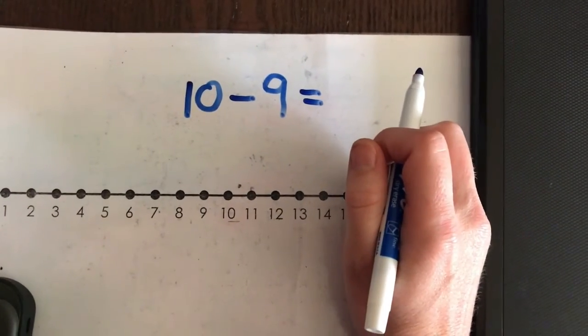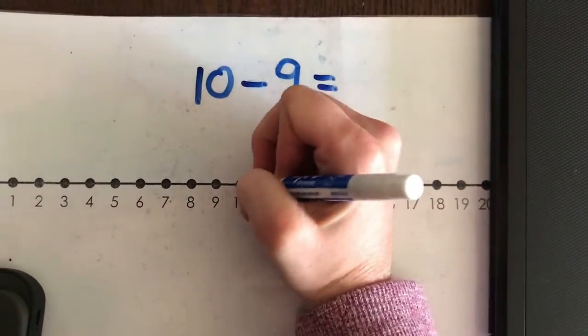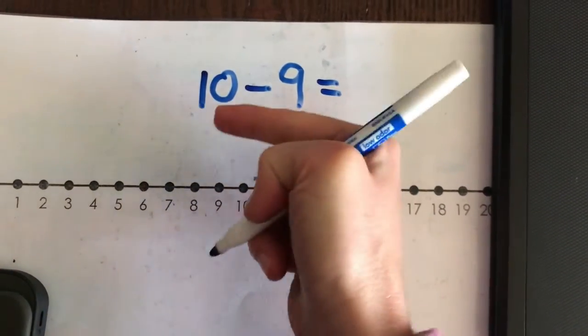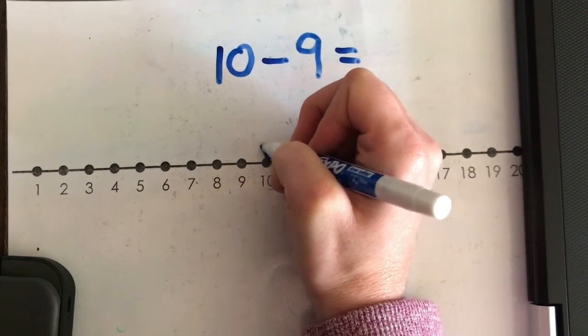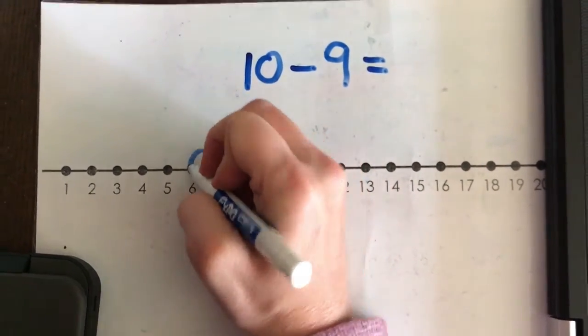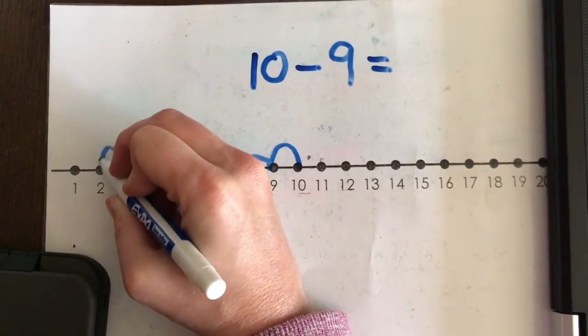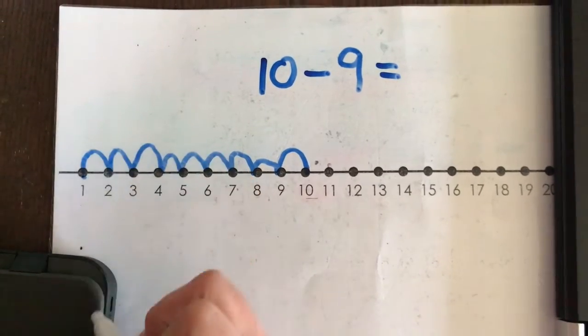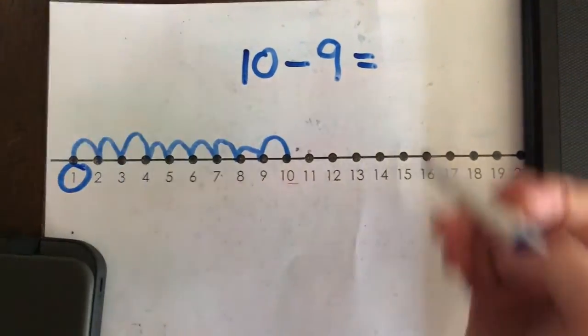We're going to subtract. So let's find 10 on our number line. We're going to do 9 jumps backwards because we took them away. We took them out of the incubator. Ready? 1, 2, 3, 4, 5, 6, 7, 8, 9. So we have 1 egg left in the incubator.